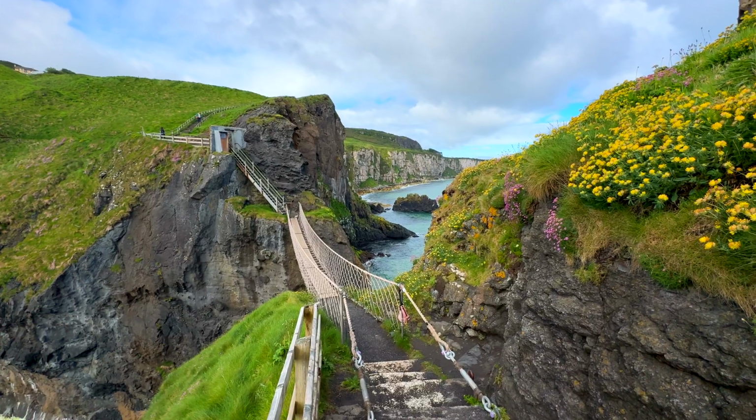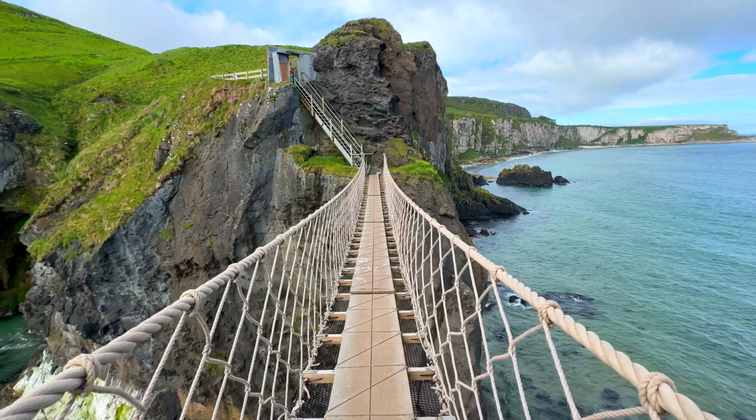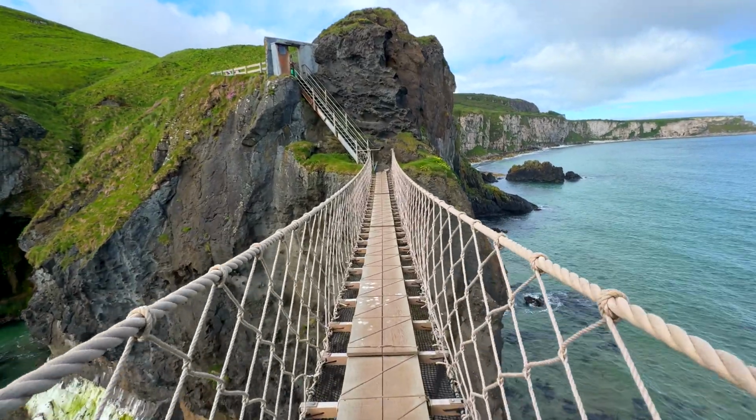This was a brilliant walk to do, and just as a heads up, you do need to book a slot in advance in order to cross the rope bridge, just so it doesn't get too busy.